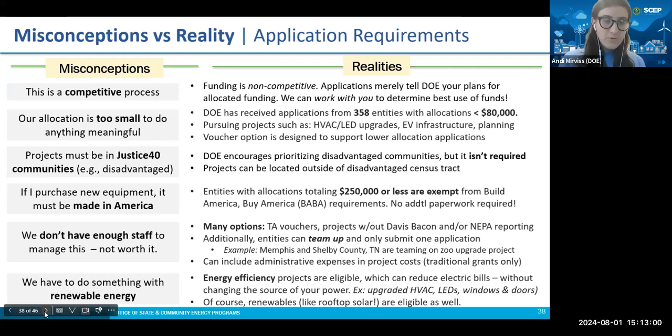Secondly, there are some projects that would require less reporting overall, particularly those without ground disturbance or those that don't require third-party contractor installation. And so there's really a lot of different ways that you can cut down on that reporting administrative requirements. And finally, I want to remind you that you can team up with neighboring local governments or tribes. You'd only need to submit one application, and that will help share the reporting burden. I love the example of the city of Memphis and Shelby County, Tennessee, which are doing just that, and they're doing building lighting upgrades and installing solar panels, I believe, on their local zoo.